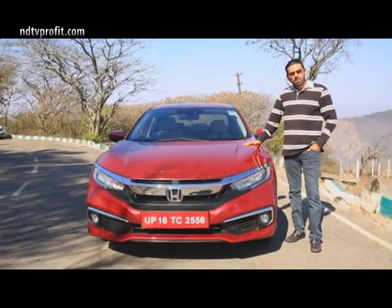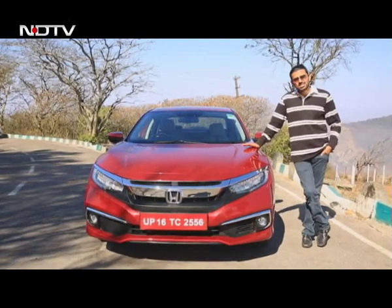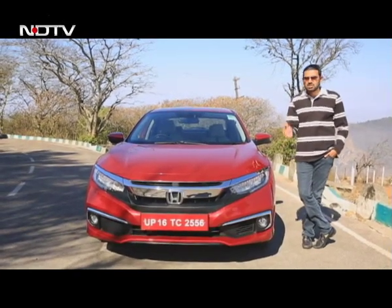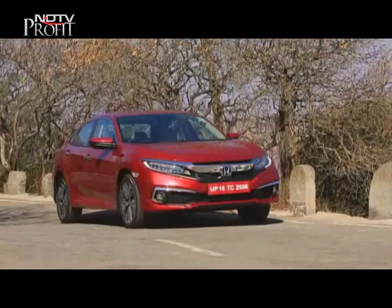I wish they had more imaginative colors. I'm getting a little tired of seeing the same reds, silvers, blacks, whites on all Honda cars. Well, no escaping that, but otherwise I have to say the LED headlamps, the DRLs and all of that sharpness, yeah, it looks good.